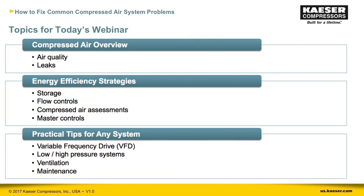In our webinar today, I'll briefly address air quality and also leaks. Then, our engineering manager, Neil Meltretter, will discuss energy efficiency strategies such as storage, flow controls, compressed air assessments, and master controls. Finally, our product manager for compressors, Werner Rauer, will cover practical tips for any size system. This includes how to properly apply variable frequency drive, low and high pressure systems, compressor room ventilation, and maintenance. And as we're presenting, please be sure to submit your questions so that we can answer them during our Q&A at the end.